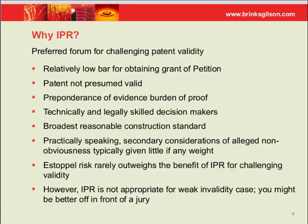Well, the reason for it is that it's really the preferred forum for challenging patent validity. And the reason for that is there's a relatively low bar for obtaining a granted petition. You just have to show a reasonable likelihood that you'll succeed on at least one of the challenged claims. The patent is not presumed valid. The preponderance of the evidence burden of proof applies, instead of the clear and convincing evidence burden of proof to invalidate claims in the district court. So, lower burden of proof.